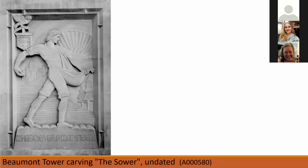Okay. The tower is 104.67 feet tall at its highest spire. The sculpture on the tower is that of a sower with an inscription that reads, "Whatsoever a man soweth." The sower is a dedication to College Hall and the agricultural education that was first taught on campus. And this is right above the entrance doors on the tower.